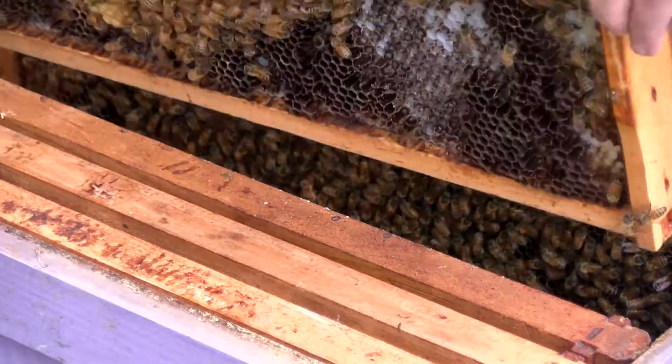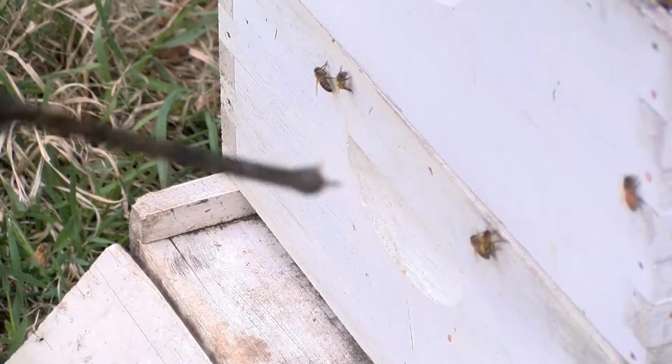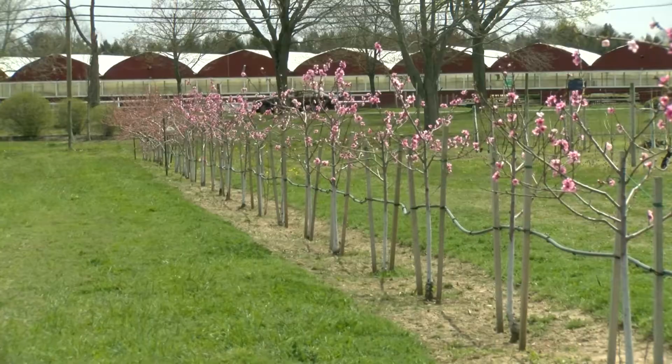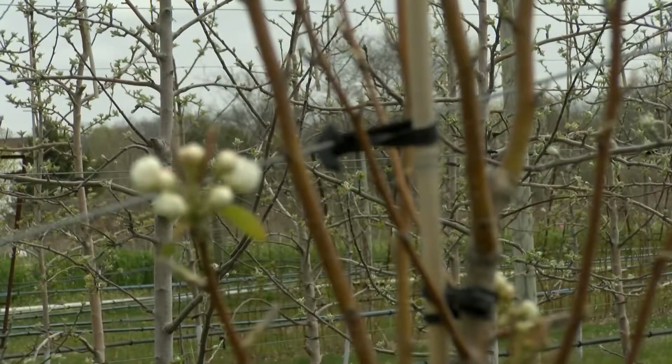Without the bees, they won't have a crop. Such things as our fruit crops and some of our vegetable crops, such as potatoes and peas and strawberries. If nationwide you didn't have the pollinator species, there would be no fruits and vegetables. It'd be a tremendous disaster.